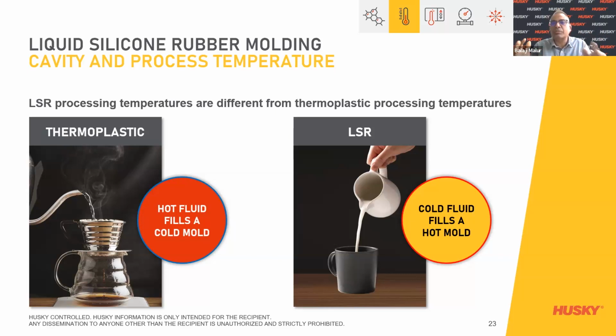or hot in some cases of engineering plastics. It's a complete opposite when it comes to liquid silicone rubber. Liquid silicone rubber comes as an A and B component. Liquid silicone rubber goes in 50-50% together, mixed up in a homogeneous way, and put into the same barrel at a temperature of anywhere between 15 to 30 degrees as the resin.